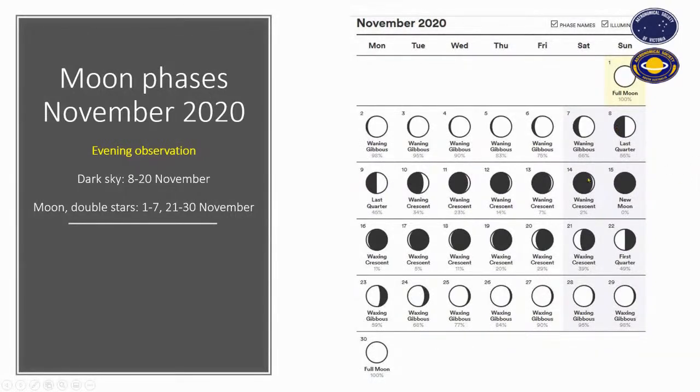So this area here is great for dark sky viewing right up until about the 20th of November, when the crescent after the new moon starts to appear in our evening sky again. So I always say dark sky this month, 8th to the 20th of November, and then if you're looking at the moon or double stars, 1st to the 7th or the 21st to the 30th of November.